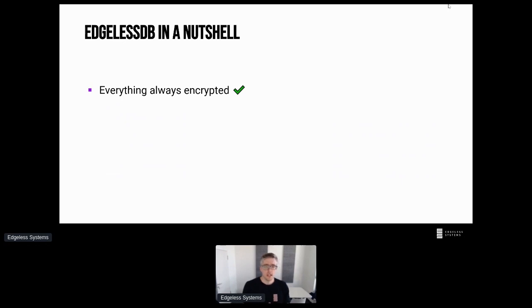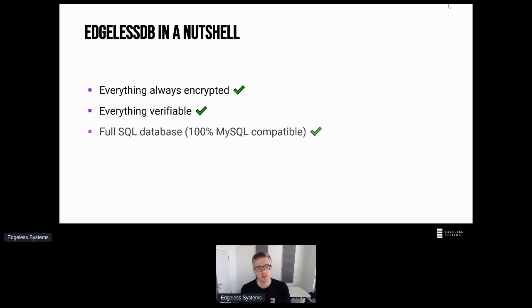Okay, so EdgelessDB in a nutshell. Everything always encrypted, everything very verifiable. So the whole database runs entirely inside an enclave. And the data that's stored in EdgelessDB never touches the outside memory or disk in plain text. It is a full SQL database. So it's 100% compatible with MySQL. So if you're running an existing deployment, or if you have existing software that is compatible with MySQL, then you will also be compatible with EdgelessDB.